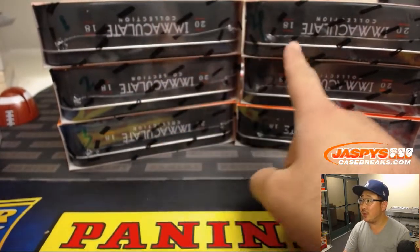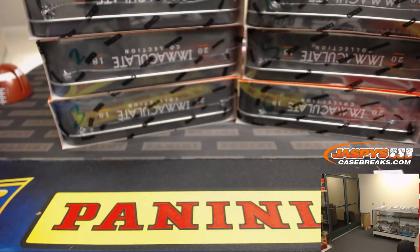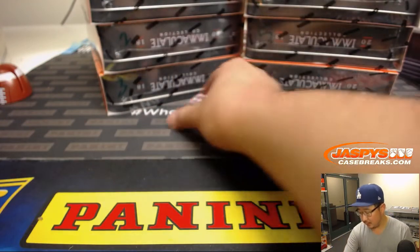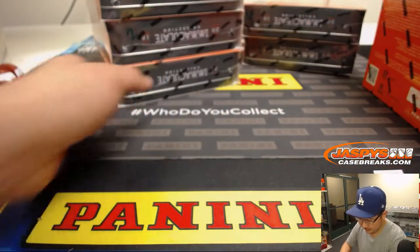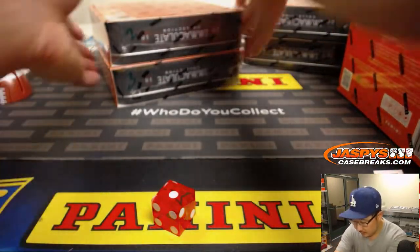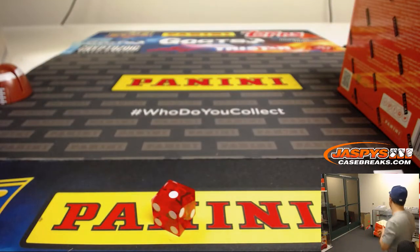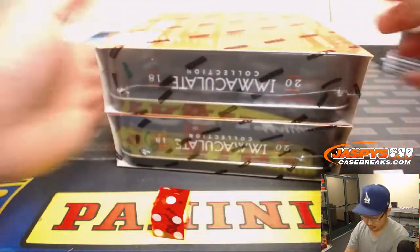All right, so you got 1, 2, 3, 4, 5, 6, and I'll keep rolling the die until we get two of those numbers. We got 6. And of course, if I roll a 6, we'll just roll again. 6 and 1. So we'll save these 4 boxes. We'll save them for tomorrow's breaks. So 1 and 6.